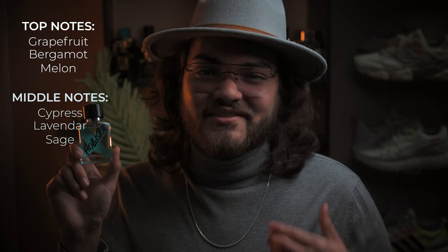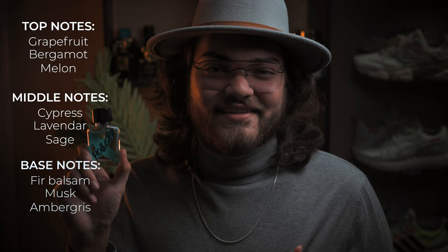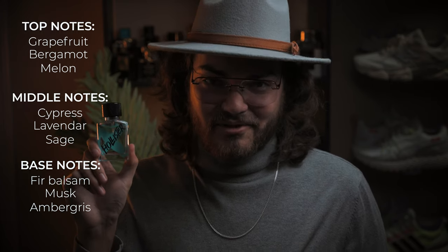So you have grapefruit, bergamot, and melon up top, middle notes of cypress, lavender, and sage, and a base of fir balsam, musk, and ambergris. So just off of the first initial spray, I'm getting a lot of just salty aquatic woods. There is a nice bright grapefruit and kind of that bergamot combination, but with that nice aquatic melon up top, it's just a really nice tropical vibe and it doesn't smell overly like melon. I'm not a huge fan of melon in fragrance, but I think when it's done properly, it can smell really nice, especially when it blends and plays nicely with these other citruses like it does here.